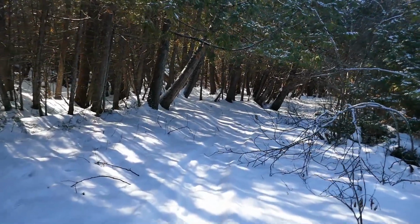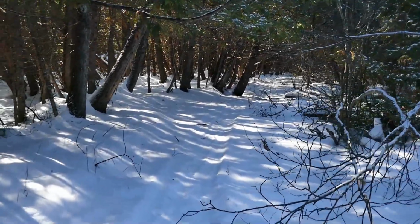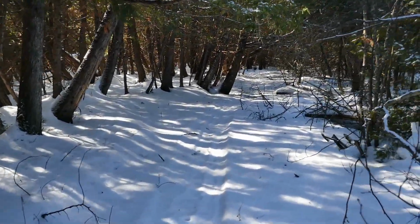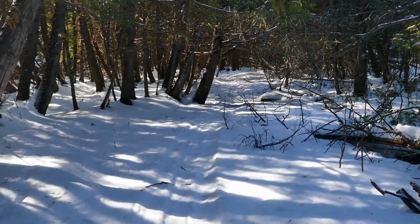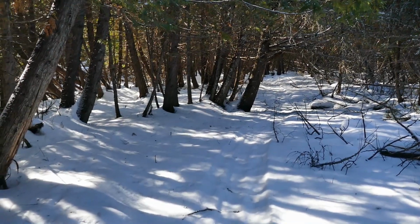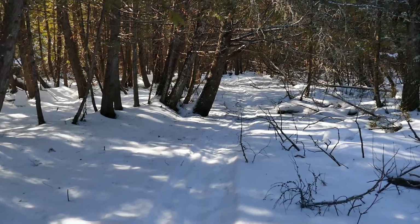As we go through here, we're walking on what was probably the edge of a big beaver dam. I'd say by the age of these trees growing on the berm, 150 to 200 years ago.